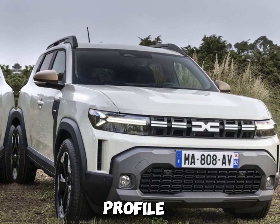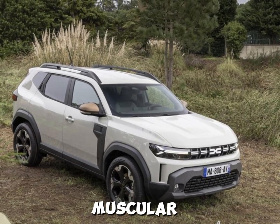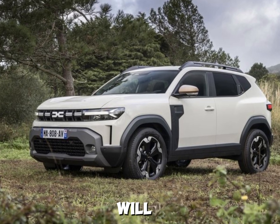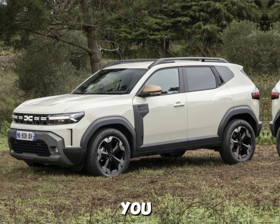From the side profile, the Duster continues to impress with its sculpted lines and muscular stance. The increased ground clearance hints at its off-road prowess, while the stylish alloy wheels add a touch of sophistication. No matter where the road takes you, the Duster's exterior is sure to turn heads.